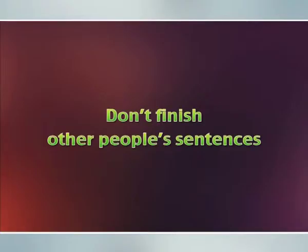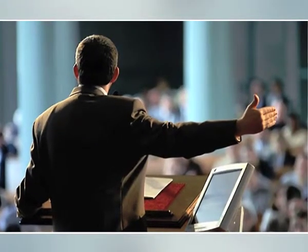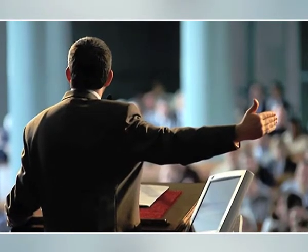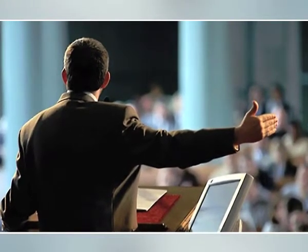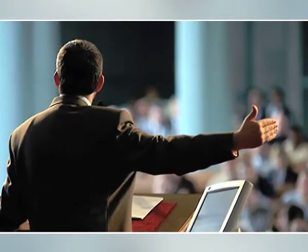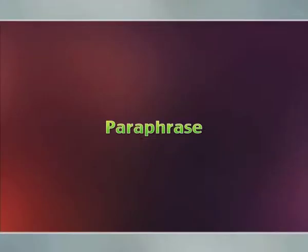Don't finish other people's sentences. I used to do this a lot, thinking I was helpfully finishing people's sentences for them. Wrong. Research has shown by doing this, you are disempowering the other person because you are taking control of the conversation. So bite your tongue.